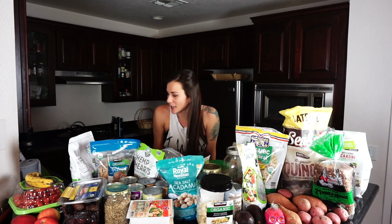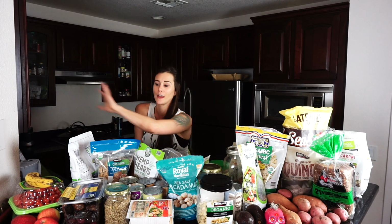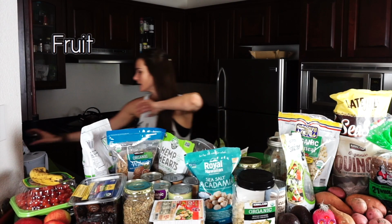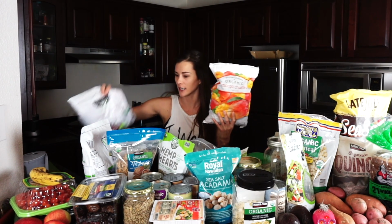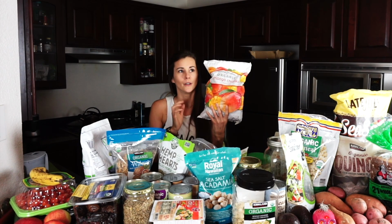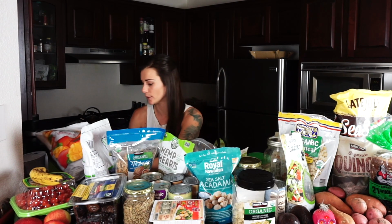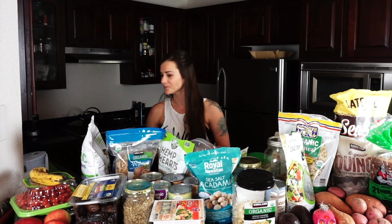Alright guys, so I want to take you through just a couple groups of food to kind of stay on track through this mess. So let's start over here with the fruit. I got dark cherries. I usually have some type of mix, like a mango, banana, strawberry mix. These are my frozen fruits. Blueberries. I also keep fresh fruit as well that I like to put in my oatmeal. Sometimes frozen goes good in there too.